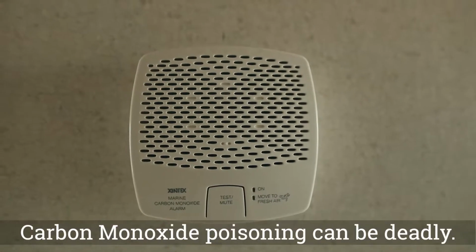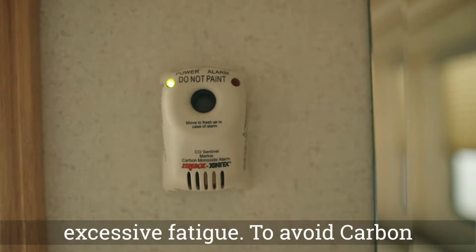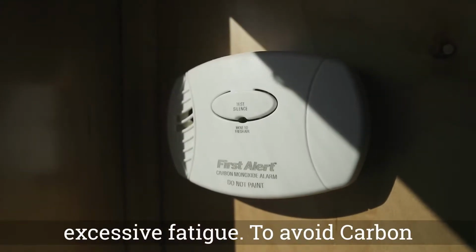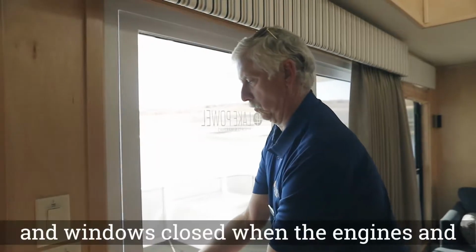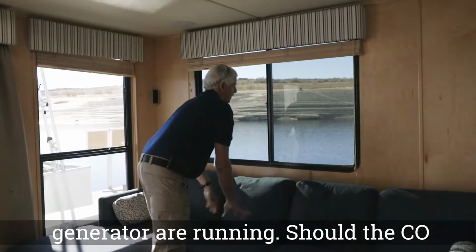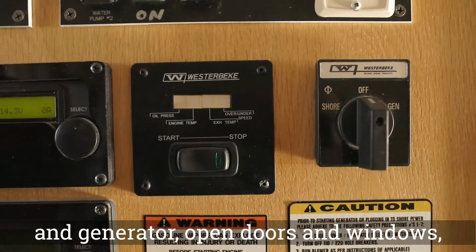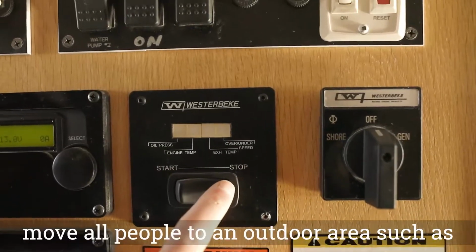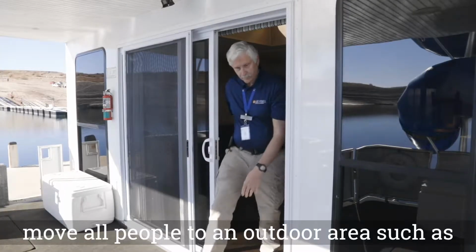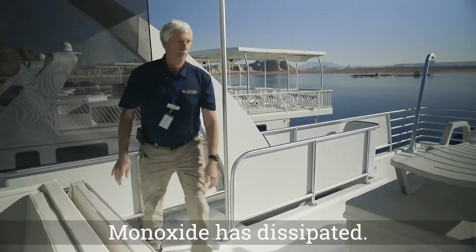Carbon monoxide poisoning can be deadly. Symptoms include nausea, dizziness, and excessive fatigue. To avoid carbon monoxide entering the cabin, keep doors and windows closed when the engines and generator are running. Should the CO detectors give an alarm, turn off engines and generator, open doors and windows, move all people to an outdoor area such as the beach or the top deck until carbon monoxide has dissipated.